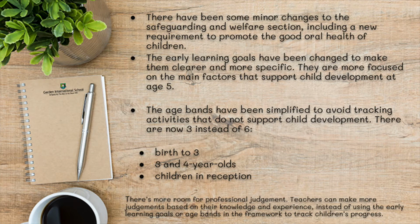So there's a difference between the early learning goals and then the development matters that we use to track and monitor. The early learning goals, in the past, we used kind of to teach towards and say, this is where a child should be by the end of reception.